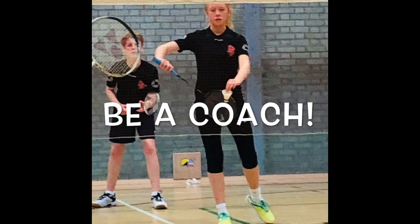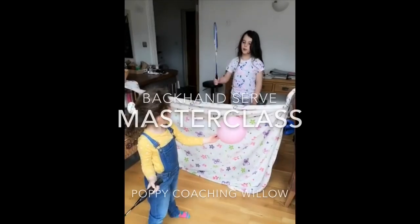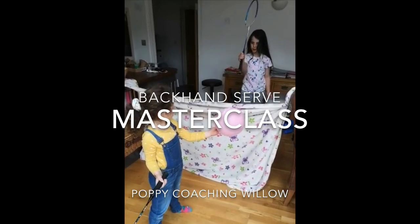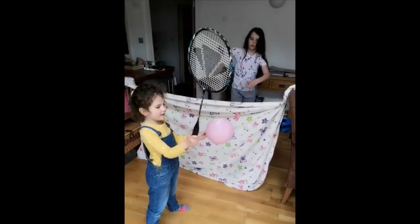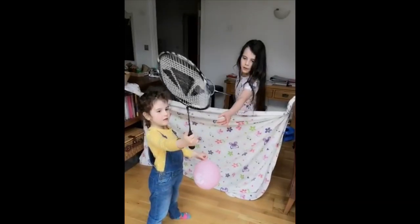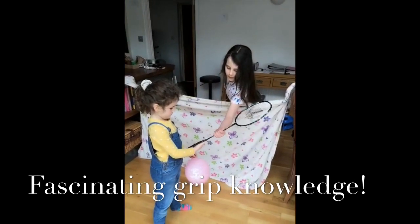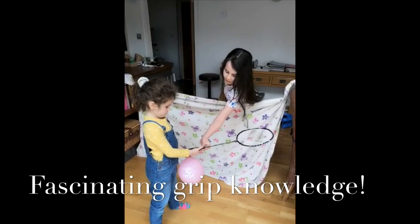Yes, be a coach. We want you to teach someone else how to backhand serve this week. If you want to do it like this, you need to have a thumb grip, like thumbs up. The thumb's supposed to be on there.